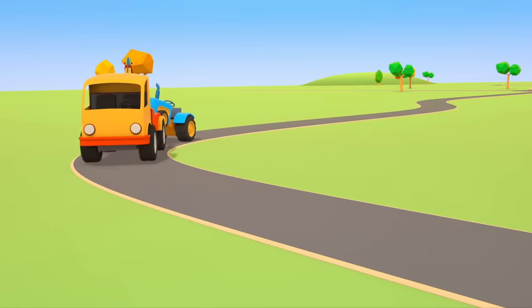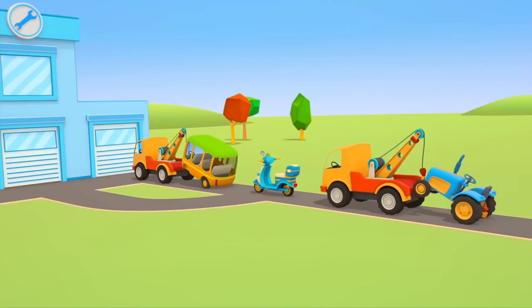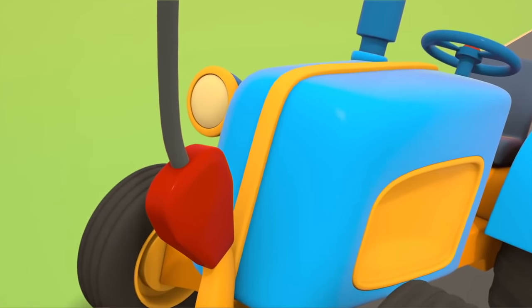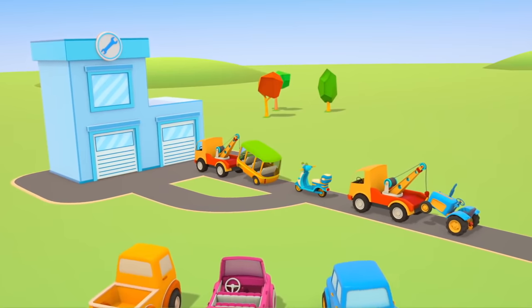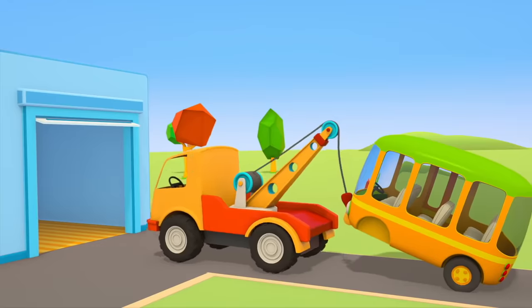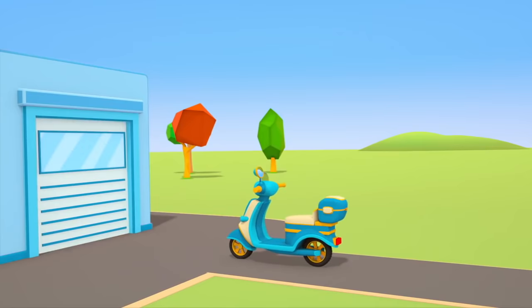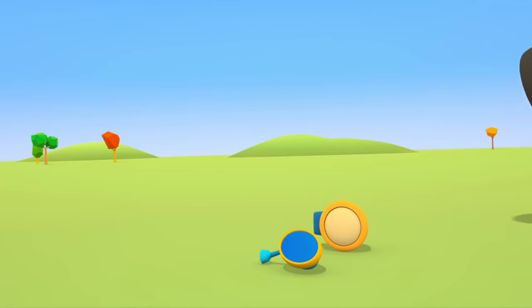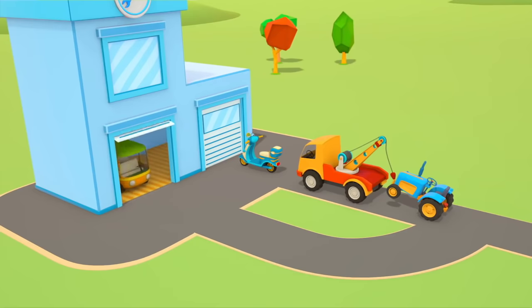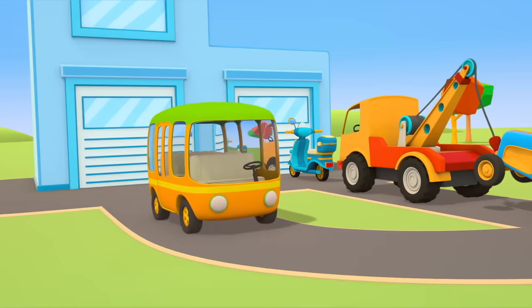The tow truck is coming, and behind him, a tractor. The tractor is missing a headlamp. He needs help too. The vehicles are all lined up. First, they'll repair the bus. The bus needs wheels. Hooray! He's mended! The bus has gone off to work.